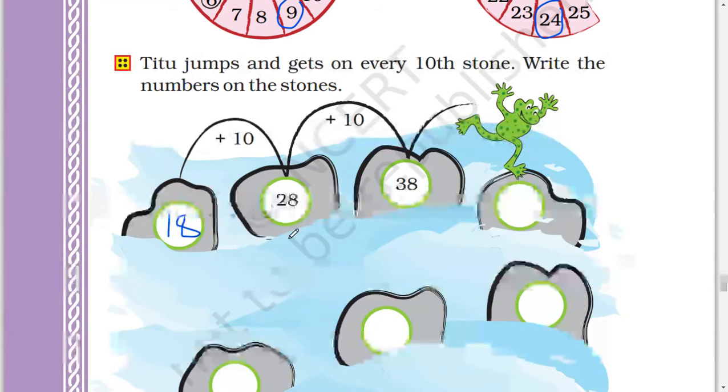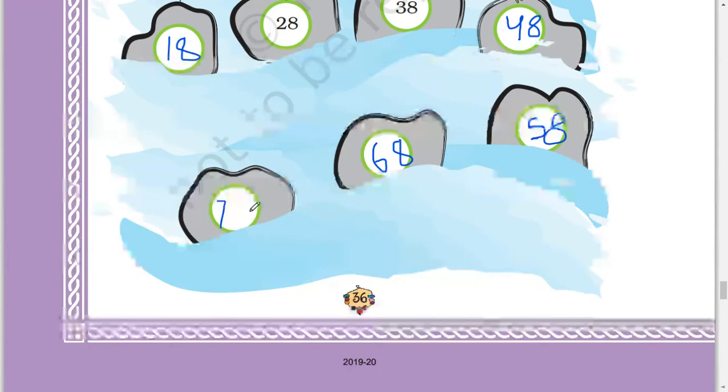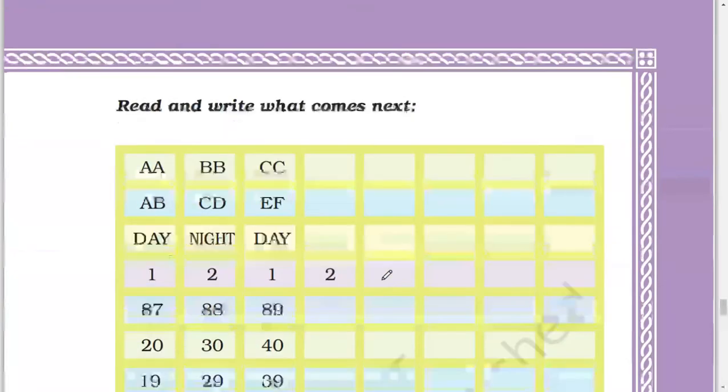Plus 10, 28, plus 10, 38, plus 10, 48, plus 10, 58, plus 10, 68, plus 10, 78. Read and write what comes next.